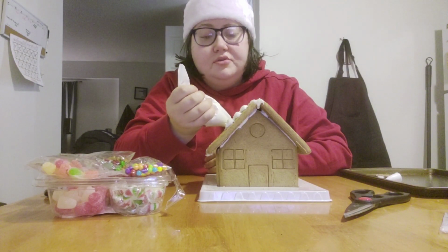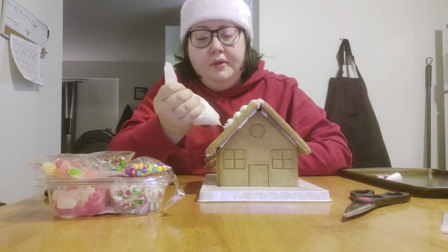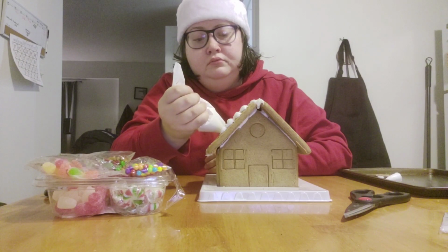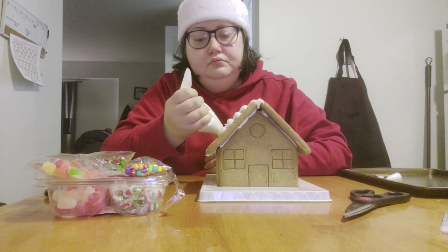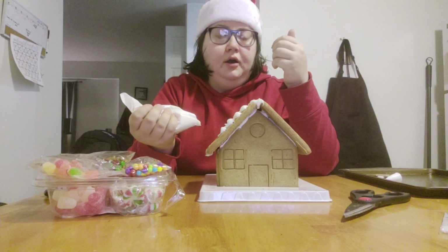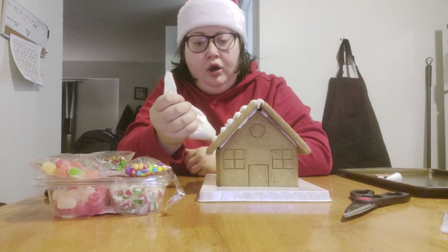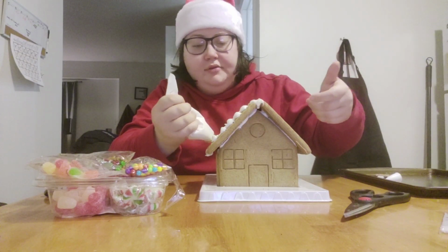I actually have a fancy tool over there now for spreading frosting. Because my boyfriend got me a full-on baking thing. It came with like a whisk and some spatulas, like all the different sizes and tongs. And for those of you who don't know what tongs are, they're the grabby things.